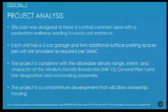This project was originally submitted to the city back in 2017, and a Sunshine Ordinance meeting was conducted. I know it's been a couple of years, but based on the feedback that staff received from the residents, some of the concerns were with regards to too many units as well as not enough parking. Since then, the applicant has revised the site plan and has reduced the number of units to 10, and in addition has complied with the parking requirement, which is 4 parking spaces per unit.